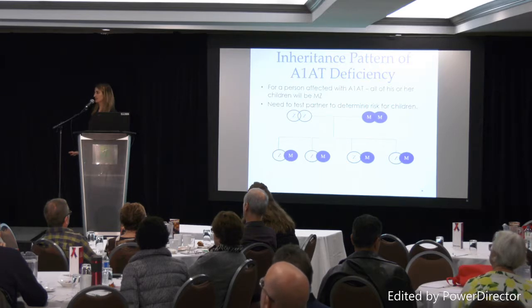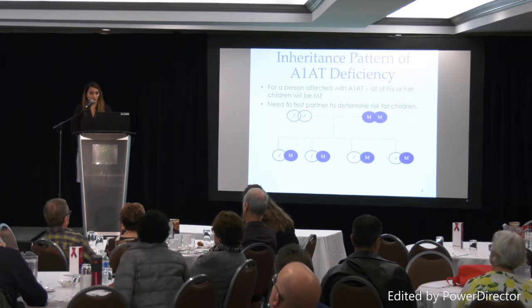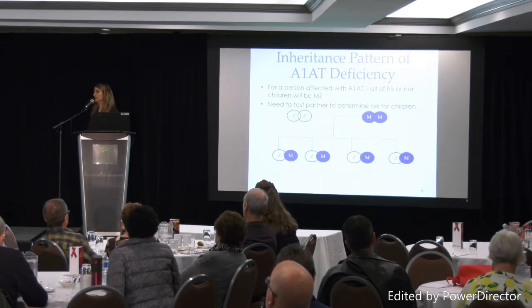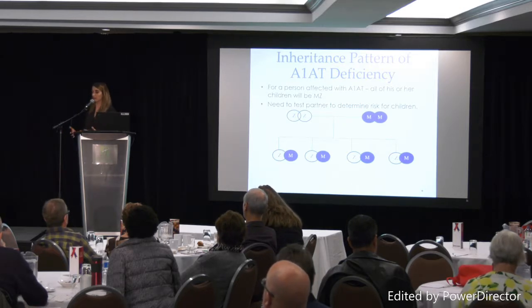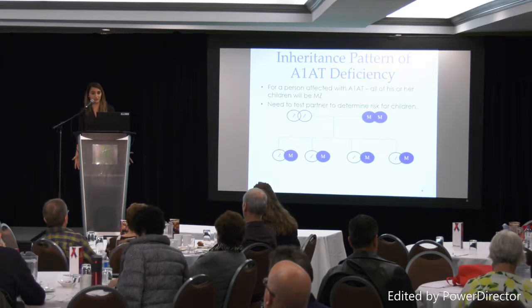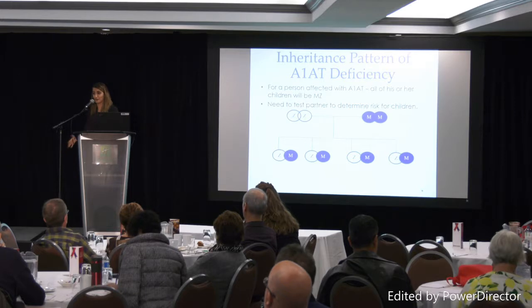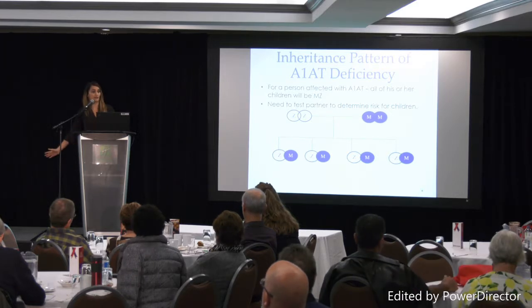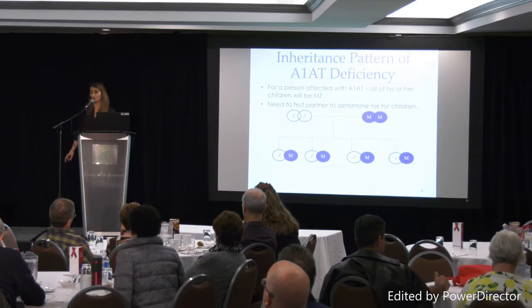One of the questions that I usually get is, I have alpha-1 antitrypsin and I have a ZZ genotype. What does this mean for my kids? So just statistically speaking, the most likely outcome is that all of your children will have an MZ genotype because your partner will probably have an MM. So if somebody has a ZZ allele, and assuming their partner has the quote-unquote normal alleles, all of their children will be carriers.